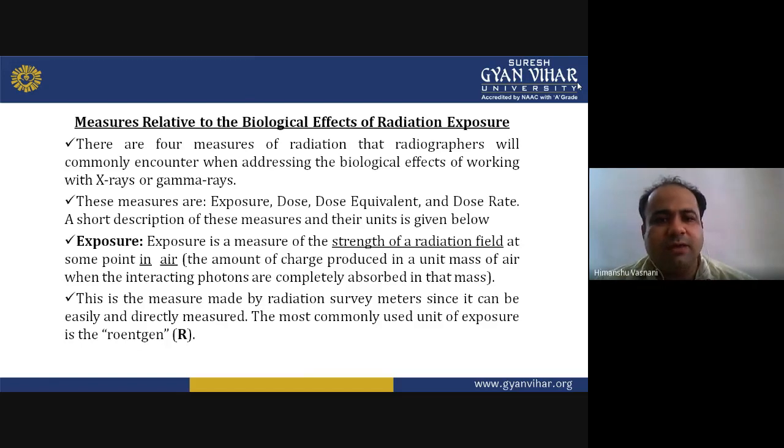Now, exposure. We have understood this term earlier also, and here we are doing it once again because this is a very important topic. Exposure is a measure of the strength of a radiation field at some point in air: the amount of charge produced in a unit mass of air when the interacting photons are completely absorbed in that mass. This is a measure made by radiation survey meters since it can be easily and directly measured. The most commonly used unit of exposure is the Roentgen. We have studied this Roentgen unit earlier also.